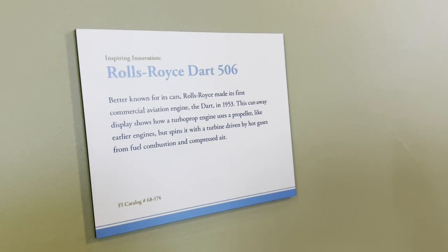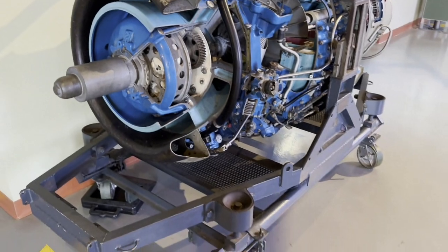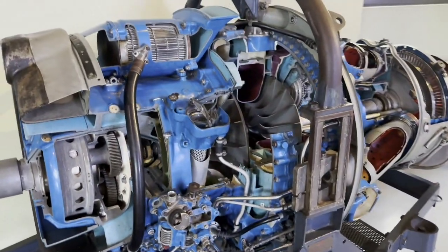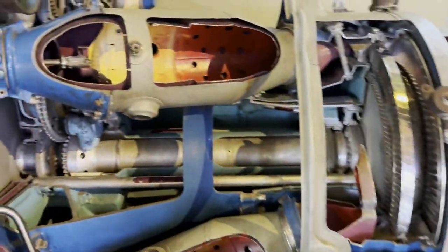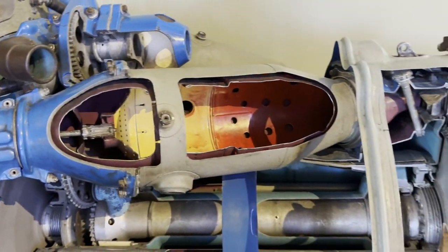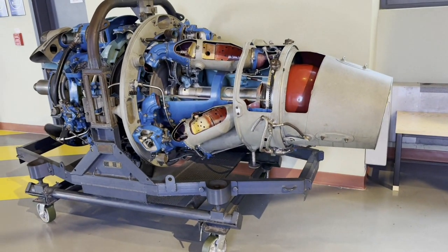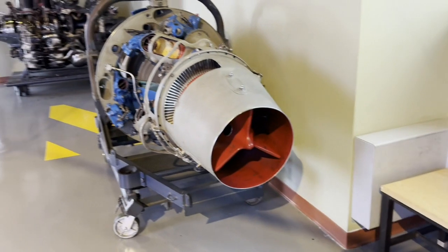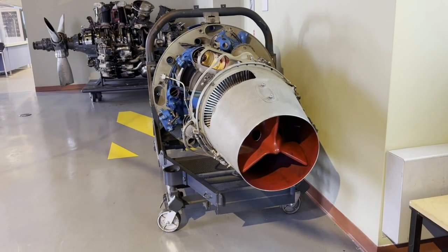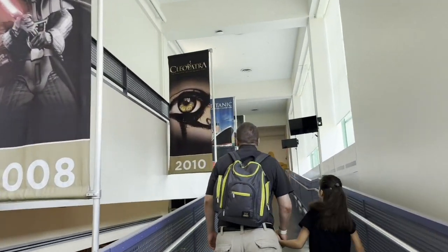So this is one of the engines that Rolls-Royce started. So that's what it looked like. And here, it's so amazing. And this is the angle in front. Going upstairs.